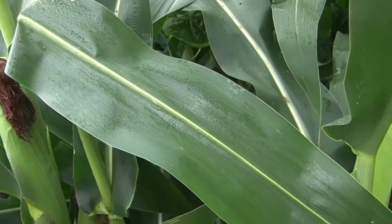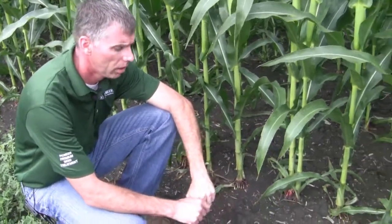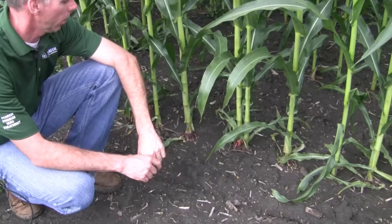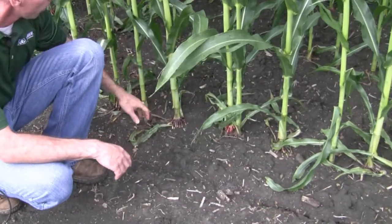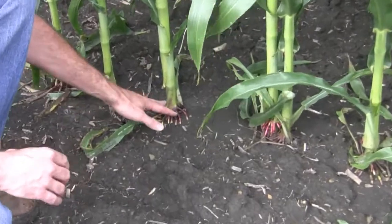Schmall says it's important to scout your fields, looking at the whole stalk from top to bottom. Some other things we're looking at this time of year, especially in the parts of the state where we've had a little bit of root lodging. Of course, things look pretty good here, but we have had some spots where we've had saturated soils, and blowing some crop down in the last couple of weeks. So we'll be out this time of year looking at brace root development and just seeing what that looks like on the plants.